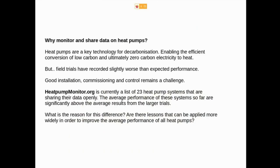So why monitor and share data on heat pumps? Heat pumps are a key technology for decarbonisation, as we know. They enable the efficient conversion of low carbon and ultimately zero carbon electricity to heat.